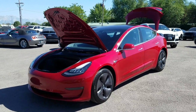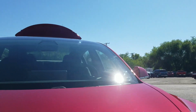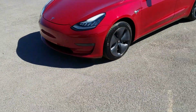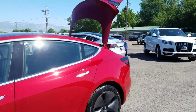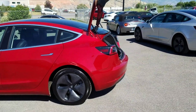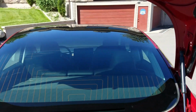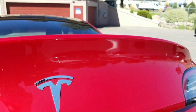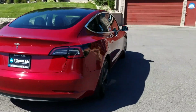Hello everyone, today we have a 2018 Tesla Model 3. There's a long range. Absolutely love the honeycomb under these trunks. It does have the aerodynamic wheels on it, the panoramic glass roof. And I love this metallic red color. Absolutely gorgeous.